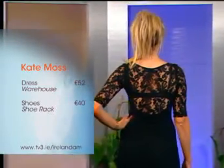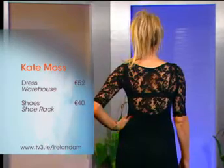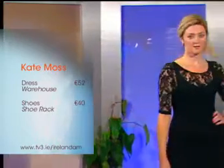Bargain. Short, so you have to be prepared to get the legs out. It is, absolutely. I mean, you could very much wear this with opaques, of course. I left them bare like Kate did.